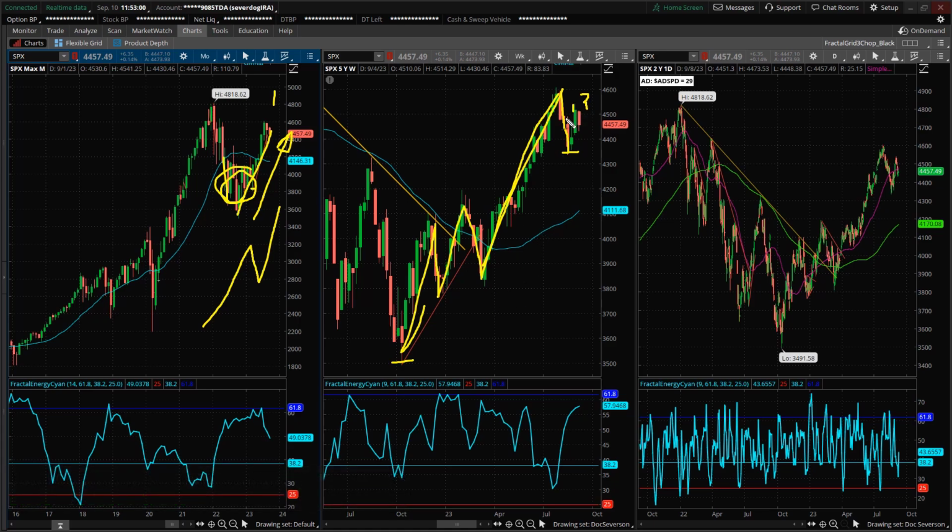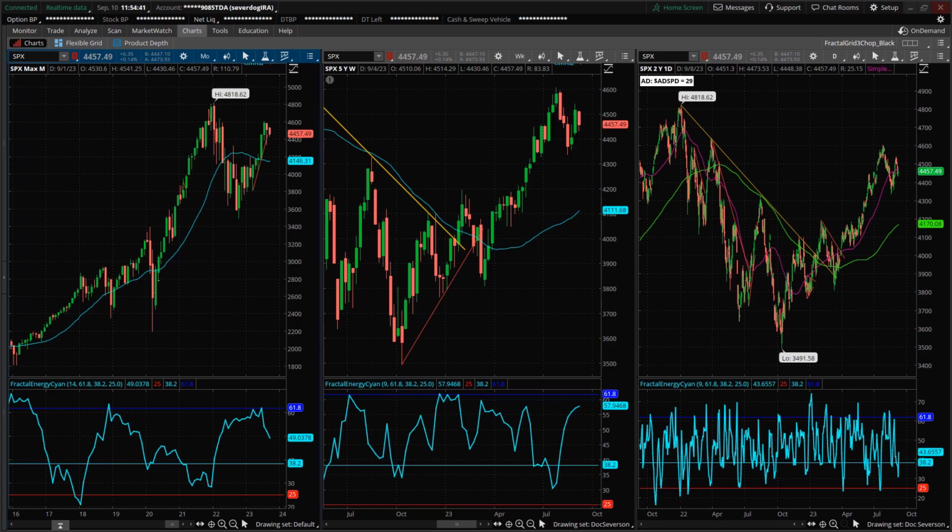Well, range expansion goes to range contraction, which is part of rule number 4. So this is definitely a contraction move here, and it may just end up being this big pennant. But let's pull in rule number 2, which states that reversals start from the inside out. If we go down to the daily chart over here, on the right-hand side, this is where we could see the very first clues to a potential reversal back to the downside.